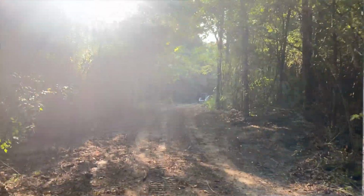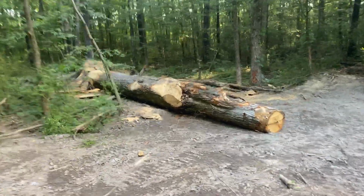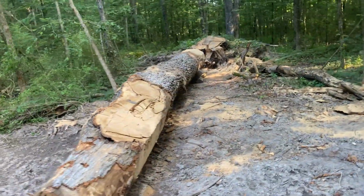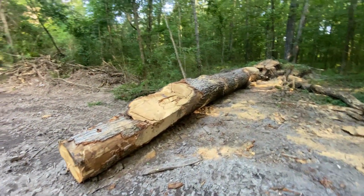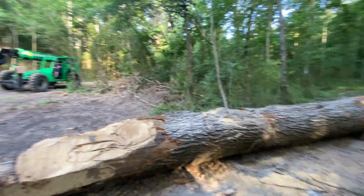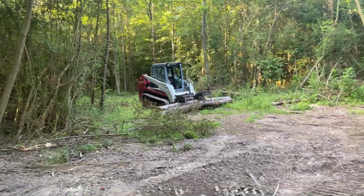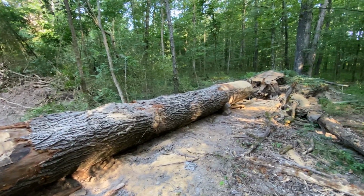And I'll show you the log here in just a second. All right, so there's the log we've got to pick up. We estimate she weighs about 10 to 15,000 pounds. I just scaled my truck and trailer empty, so we're going to weigh it once we get it picked up and decide what she weighs. She's pretty heavy. My nephew's going to have this turned into a beam for his house, so we're hoping that thing right there will pick it up. Between that, the skid steer right there, and the Kubota tractor, we're hoping she'll pick this monster up.